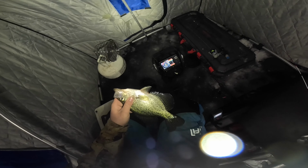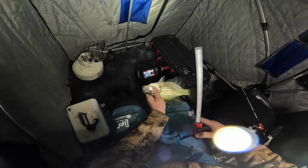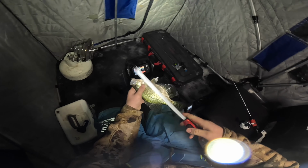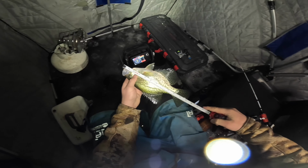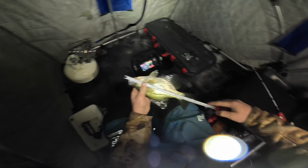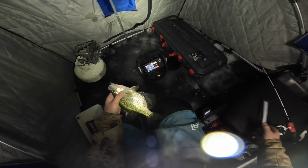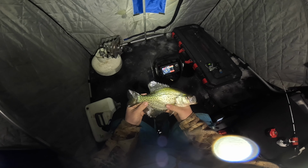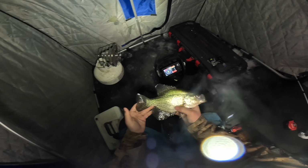Might even get the tape out for that one as long as we got her. That one will measure right at, I don't know, about 12, if I had everything all on the ground. It's not a bad looking fish, but he made me work for it. He didn't really want to eat super bad, but he came back like 2-3 times.